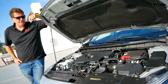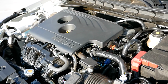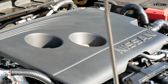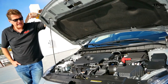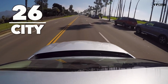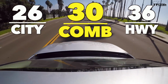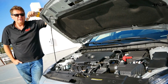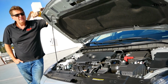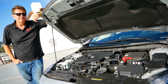It's a 2-liter engine, and it's not under the hood of this car, because this has the 2.5 liter that puts out 188 horsepower and 180 pound-foot of torque. It gets 26 in the city, 36 on the highway, and 30 combined. It has also mated, this being a Nissan, to a CVT. But the real news is the 2-liter turbo with the variable compression. Let's talk about that one.